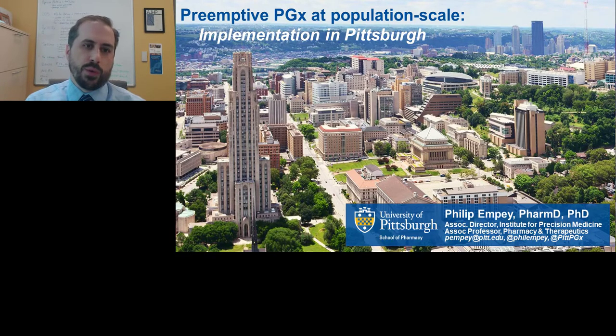I'm going to talk about our Preemptive Pharmacogenomics program here in Pittsburgh, and specifically how we're leveraging a simple demonstration project and early implementation into where we think the field is going, which is large-scale implementation projects.